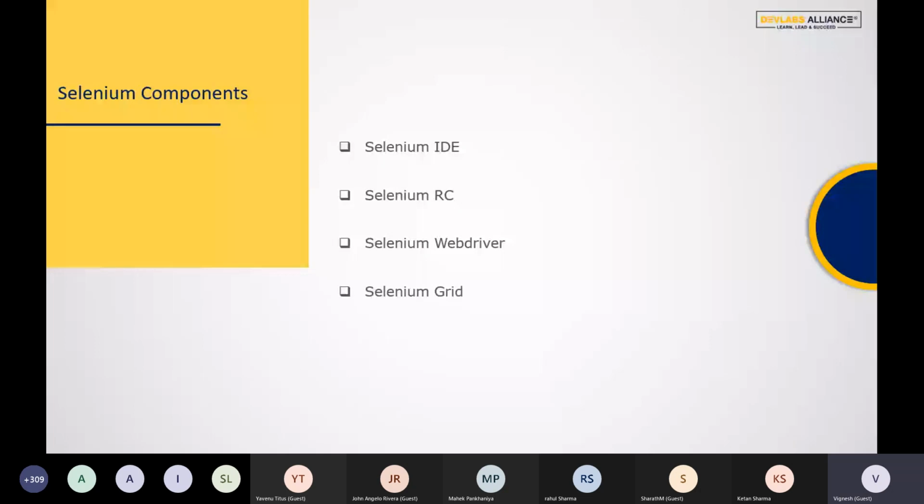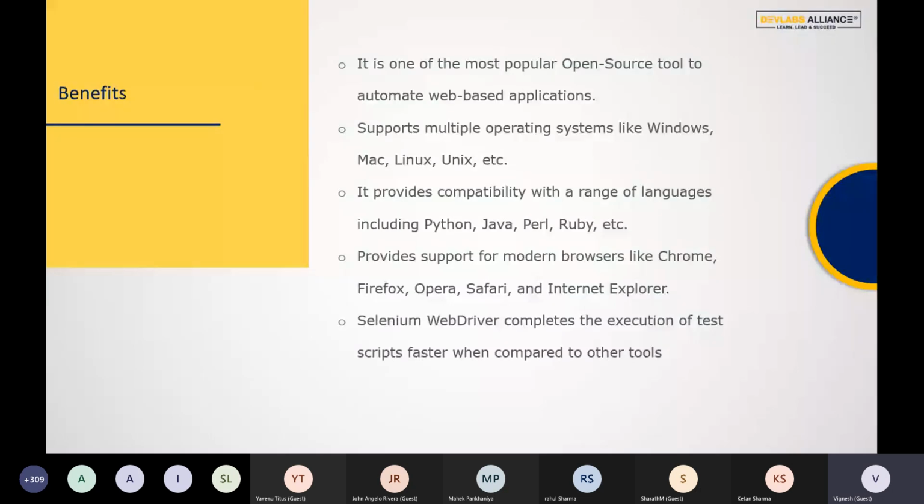We can distribute across multiple machines and achieve multiple browsers as well. These are the terms we might have discussed already, so I'm just skipping over it.